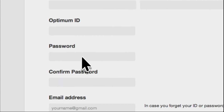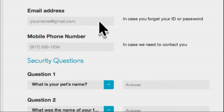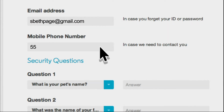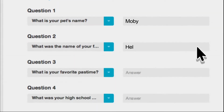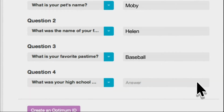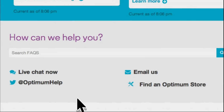Next, you'll enter your full name and create an Optimum ID and password. Choose ones that aren't too simple or too complicated. Now let us know how we can get in touch with you, just in case you forget your Optimum ID or password. You'll also need to answer a few security questions, so if you forget your Optimum ID, we'll be able to recover it for you. Lastly, click Create an Optimum ID, and you're good to go.